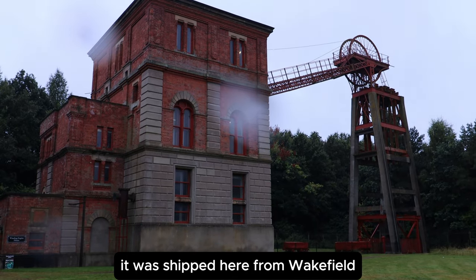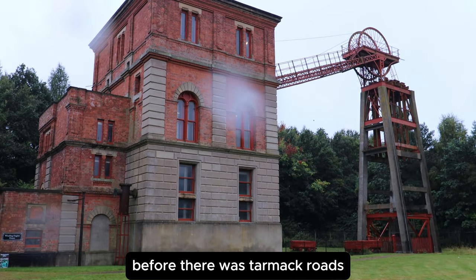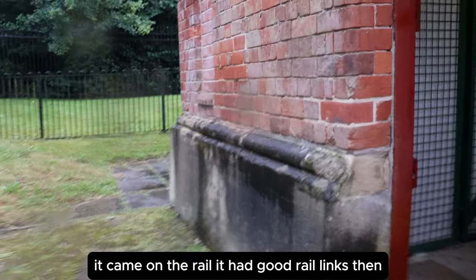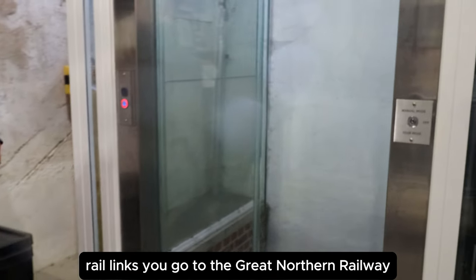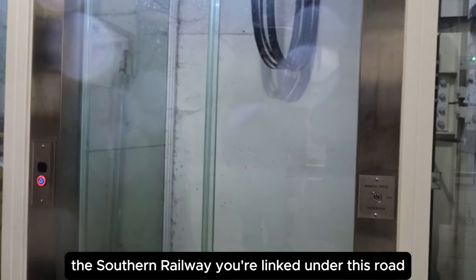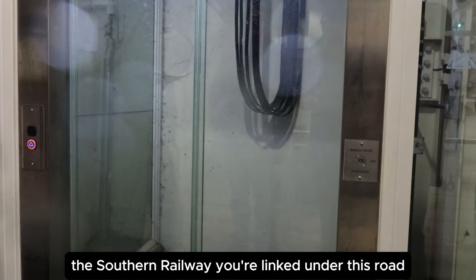It was shipped here from Wakefield before there were tarmac roads. It came on the rail. We had good rail links then. You've heard of the Great Northern Railway, the Western Railway, the Southern Railway, they all linked to the end of this road.